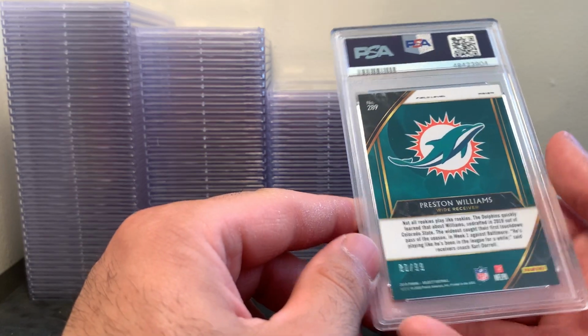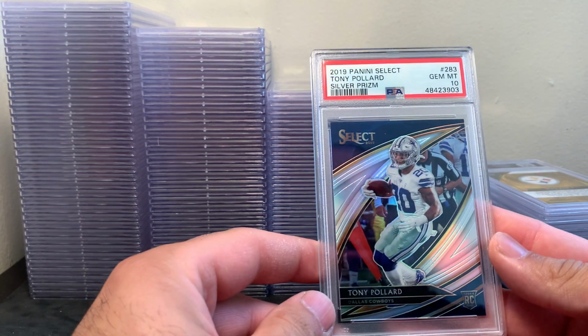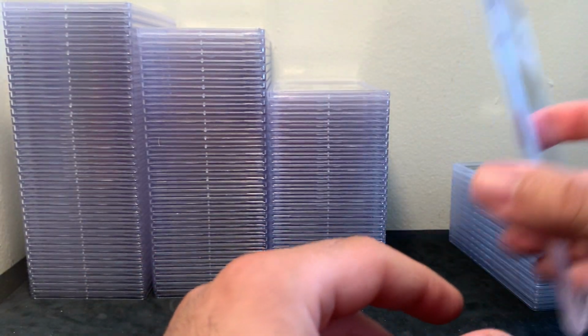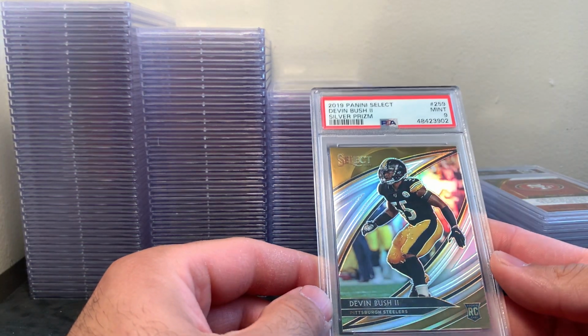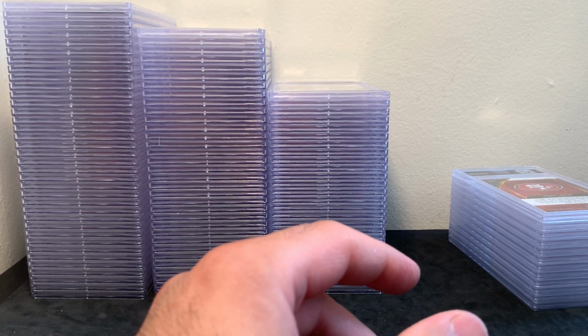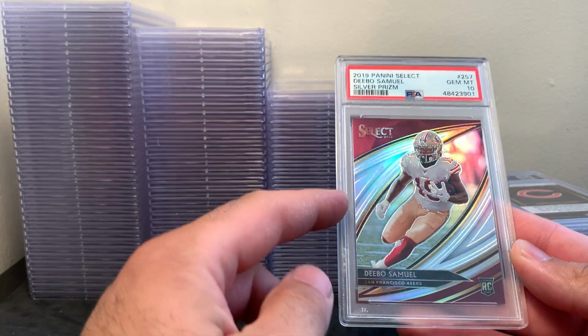This is the tricolor, number 99, PSA 9. We got Tony Pollard, PSA 10, field level silver. Again, $1 card, grading, whatever. This is a PSA 9, Devin Bush. Again, card that I didn't pay very much for. I'm not into it. Some of them are, I'm actually in some free or maybe in some for a couple dollars. This is a PSA 10 Debo.